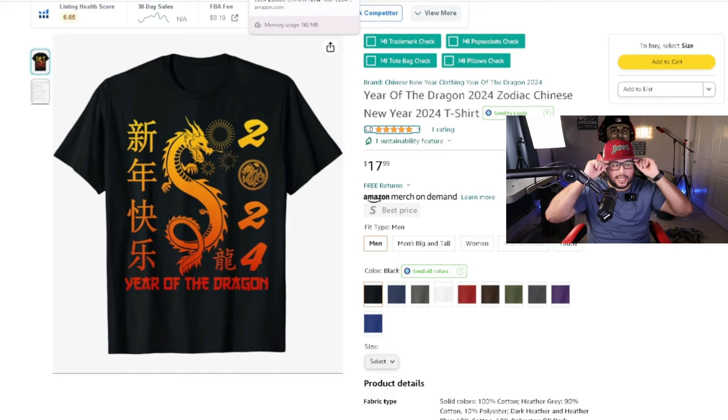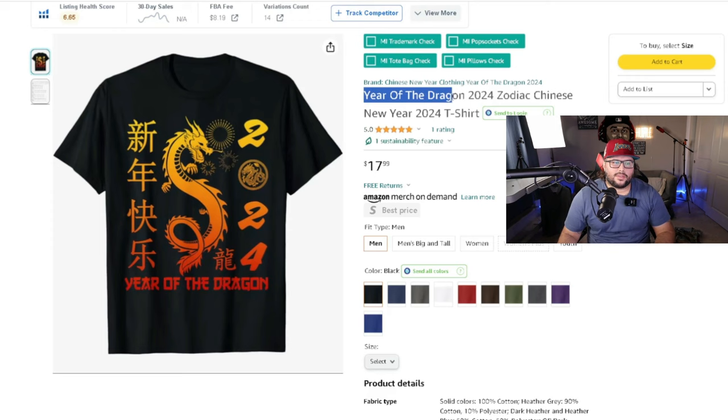I think last year was the year of the rabbit, and I think there was one year of the pig, and now this year is the year of the dragon, right? So make sure you're getting that down correctly. And you can see Year of the Dragon 2024 Zodiac Chinese New Year 2024.